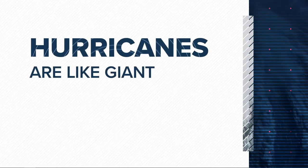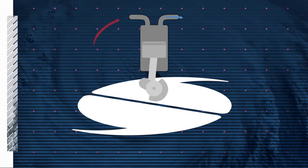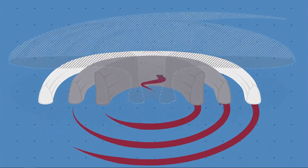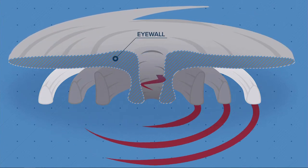Hurricanes are like giant heat engines in the atmosphere, using warm, unstable air as fuel. As the air is pulled into the hurricane, it spirals towards the center, getting faster and faster, eventually rising to create the giant cumulonimbus clouds that encircle the calm eye. This unbroken vertical wall of clouds is the eye wall.